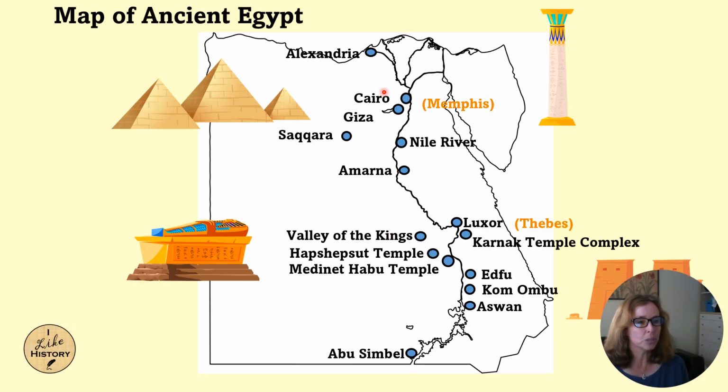All right, so if we were to head a little further south of Cairo and Giza, Saqqara was considered the necropolis or the burial ground area of Memphis. And you continue down the Nile here, Amarna would be a place where Akhenaten, who was one of the pharaohs who tried to establish a monotheistic religious movement, if you will. Prior to that time, it had been polytheistic. And after Akhenaten, it also was polytheistic. But he was one of the few who wanted to make it a monotheistic religion.